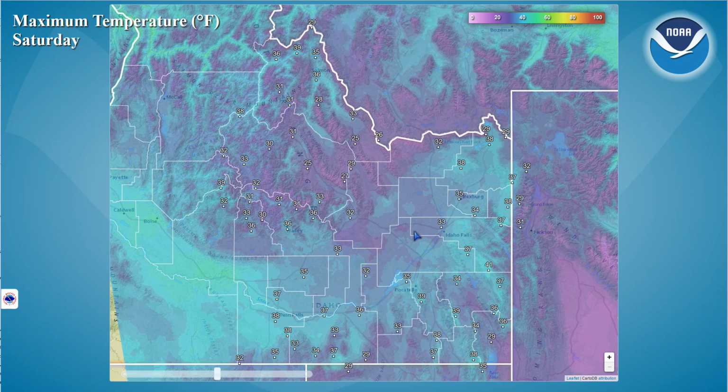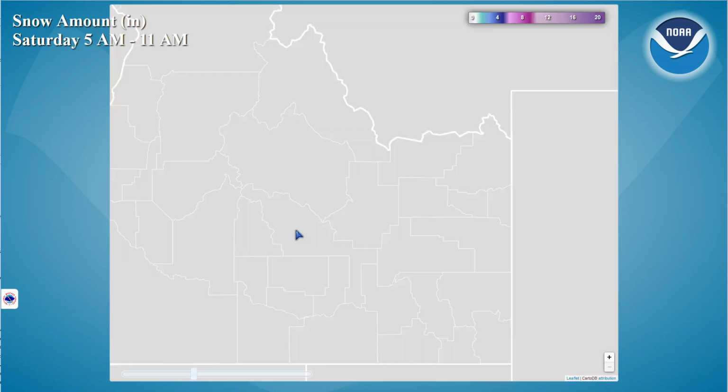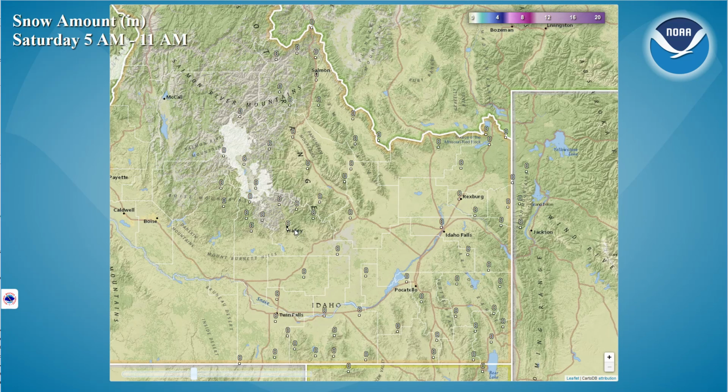So here's Saturday afternoon, one of our warmer days. So down in this area, it will actually be a rain-snow mix, especially by afternoon. So it's going to be some sloppy going. You can see even temperatures here in the central Idaho mountains. The light blue is basically above freezing. A lot of the low elevations getting that way.